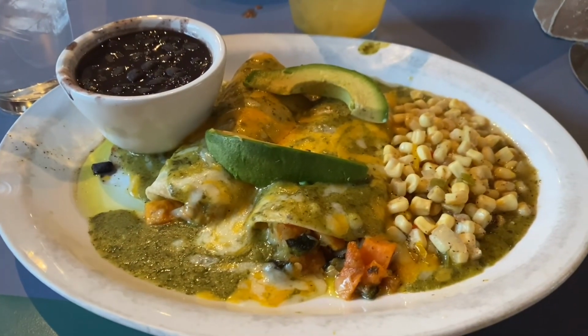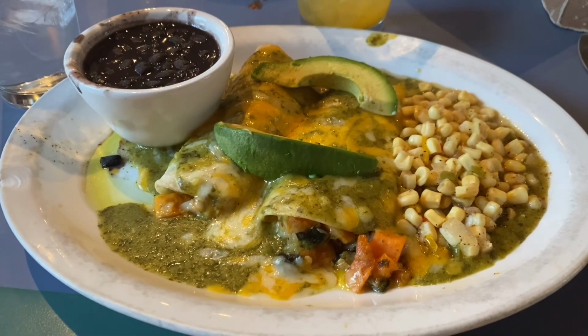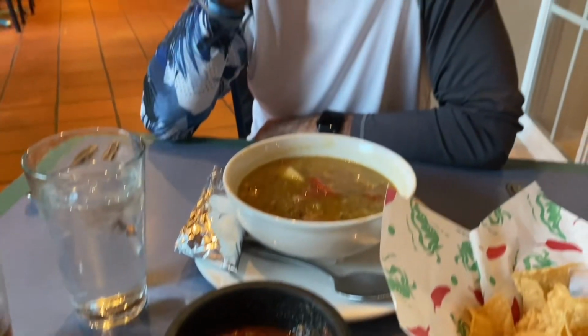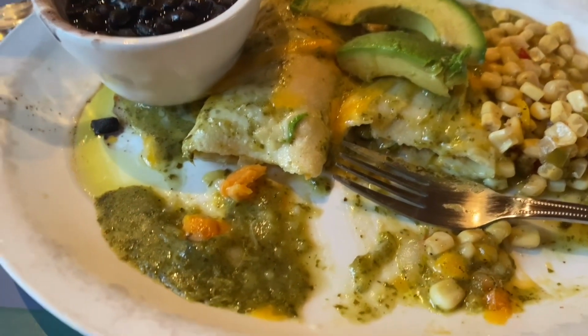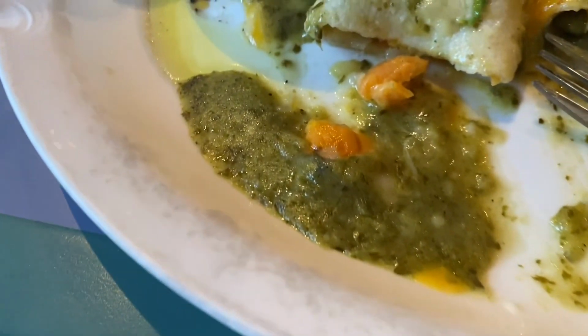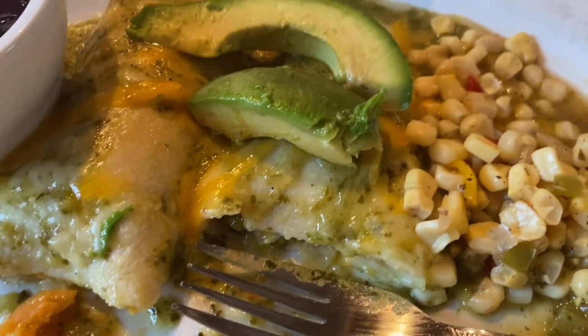I have for dinner tonight enchiladas verduras. It's vegetarian with sweet potato. And Mark has green chili stew again. I love my vegetarian enchilada with the sweet potatoes. It's so good. It has this green chili sauce and the corn with it is amazing.